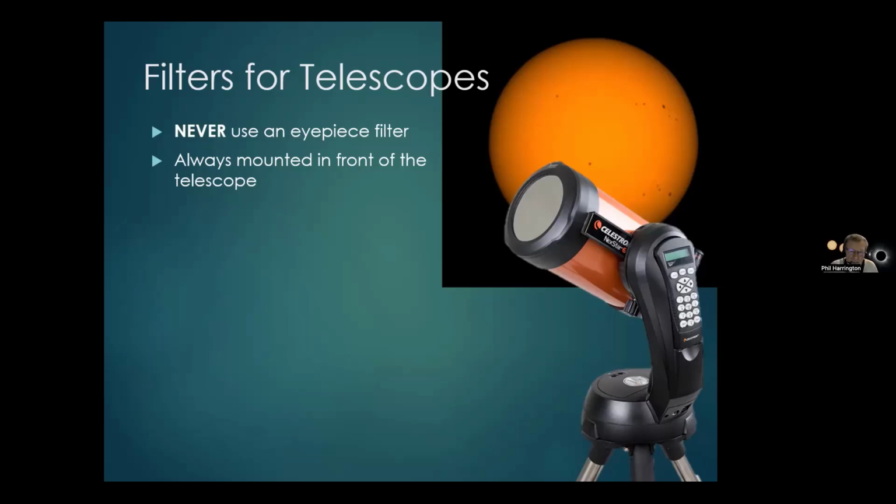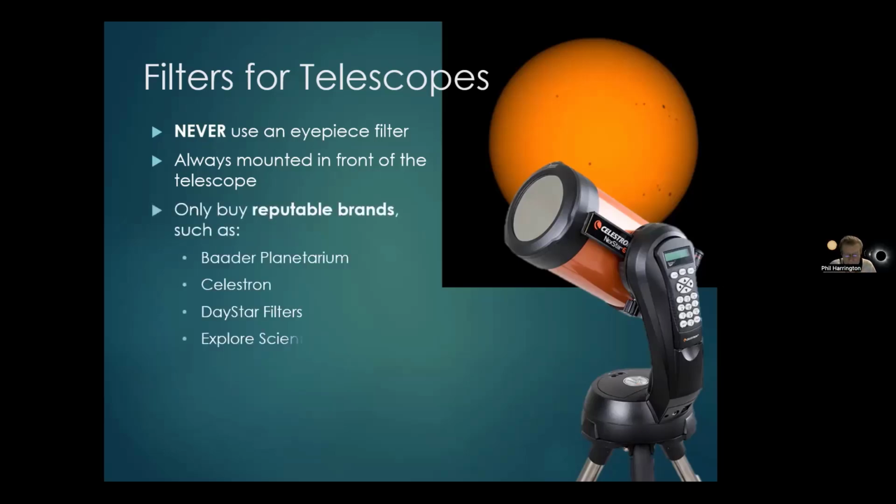So you want to make sure it's mounted securely. They come with various ways of securing them in place, and you want to do that. Again, this is all for the partial phases. Okay, partial phases. Again, only reputable brands.